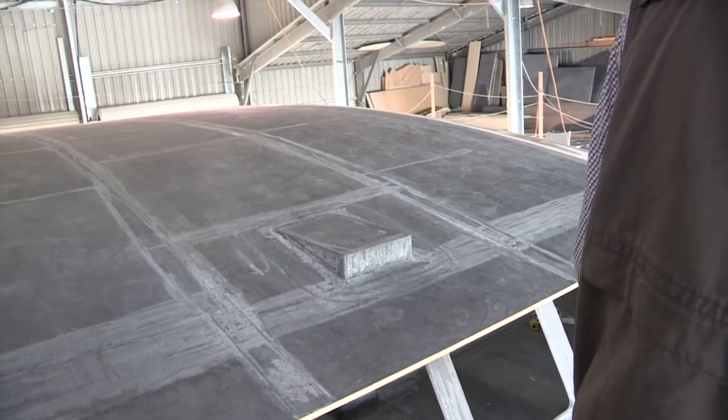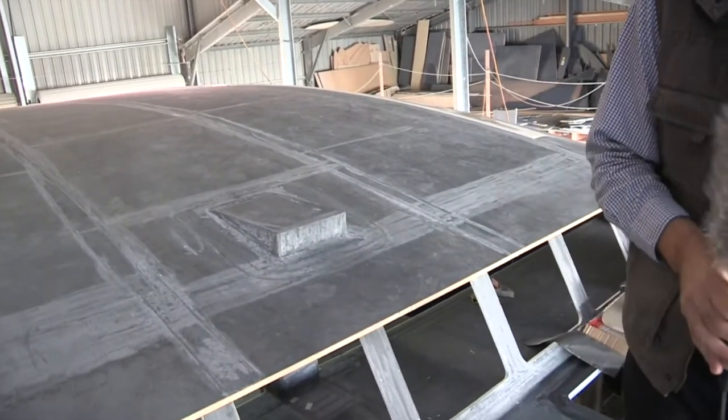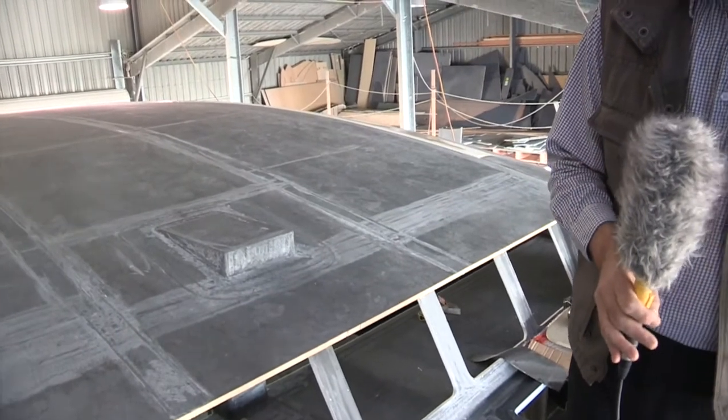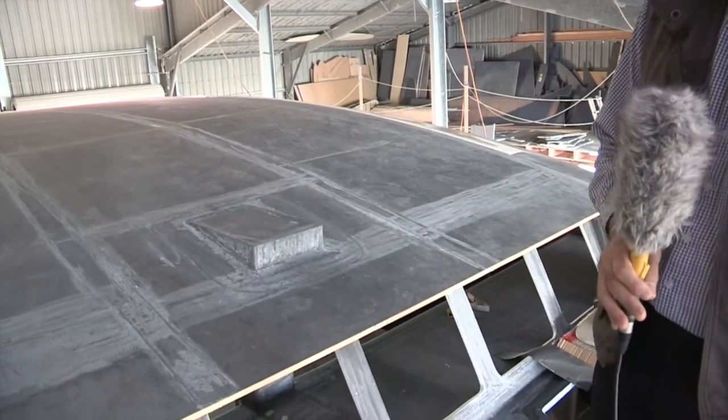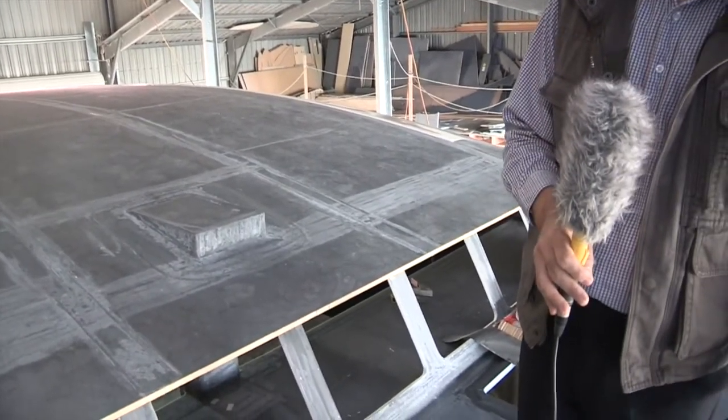So whose hardware are you using? Harken hardware. Harken winches. We've got two 60s, a 65, 72s, 70s and 60s. All the blocks are 125 mil blocks.